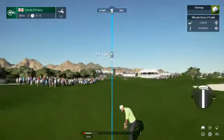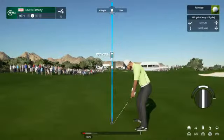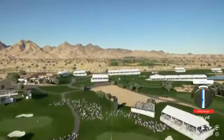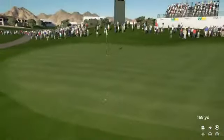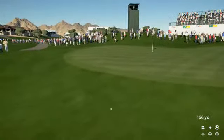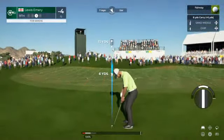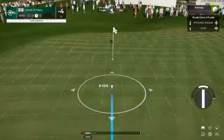Second shot here on the 9th. Opting for the 5-iron. It's fair to say that wasn't their best shot. Oh, a little short there. Getting ready to play their 3rd. 1 stroke off the lead.